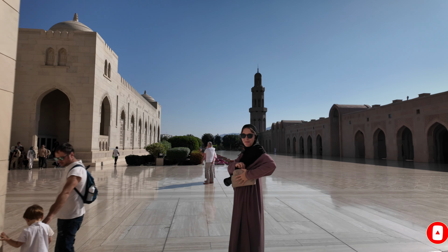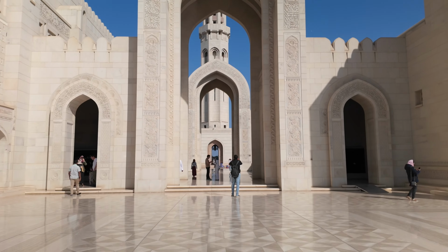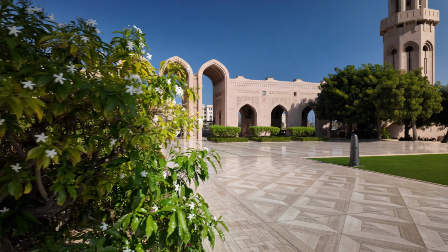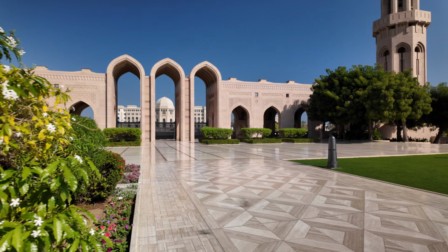Well, this is it for Sultan Qaboos Mosque. And for Muscat. While we were sad to be leaving such a beautiful city, we're excited to get our road trip started and see what the rest of Oman has to offer. All right, time to get driving.